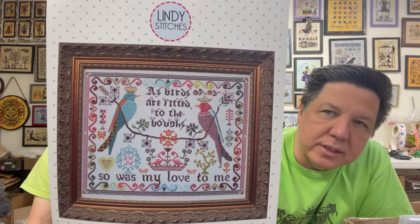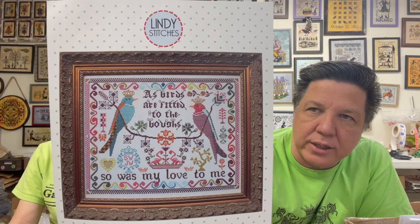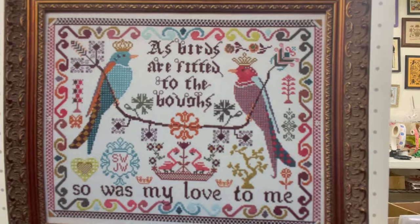All right, now we have this. Oh, this is Birds to the Boughs. That is gorgeous. Look at those pretty birds. Very bright. I love the bright colors. I mean, it's really pretty. I love it. This is beautiful. Wow. And there's the crowns on the birds. I love the chest of the birds. Look at the pattern that you stitch into the chest of the birds with the different colors.